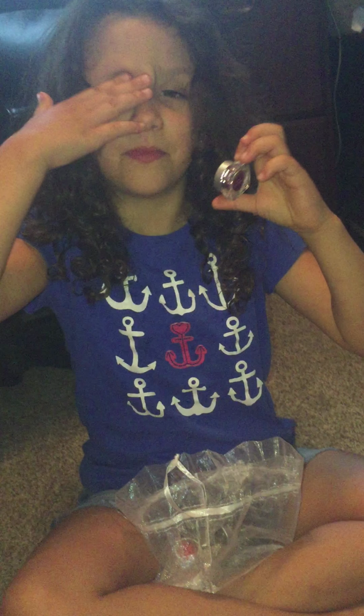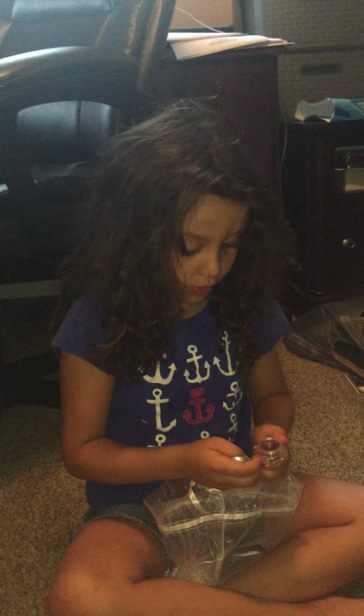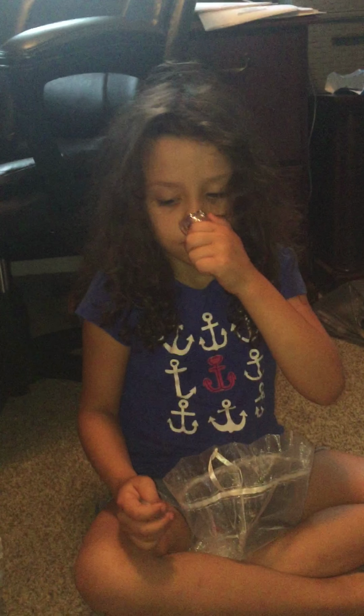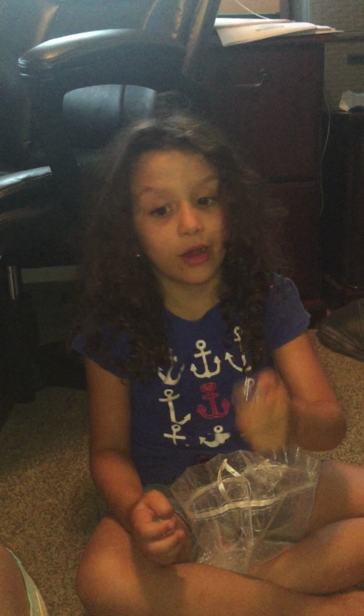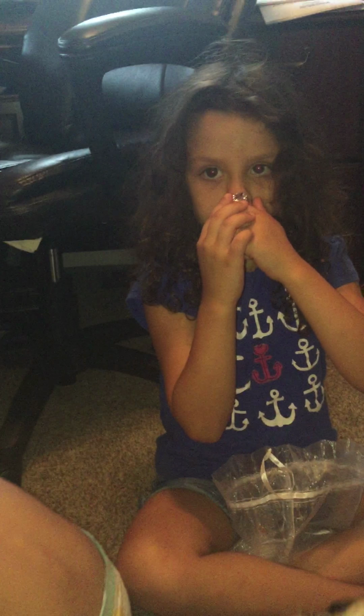One more. That light hurts my eyes. Oh, I'm sorry. This is the purple one. Oh, I like this one too. Let's see what it's called. Tahitian Black Orchard. Let me see. It doesn't really smell like anything.